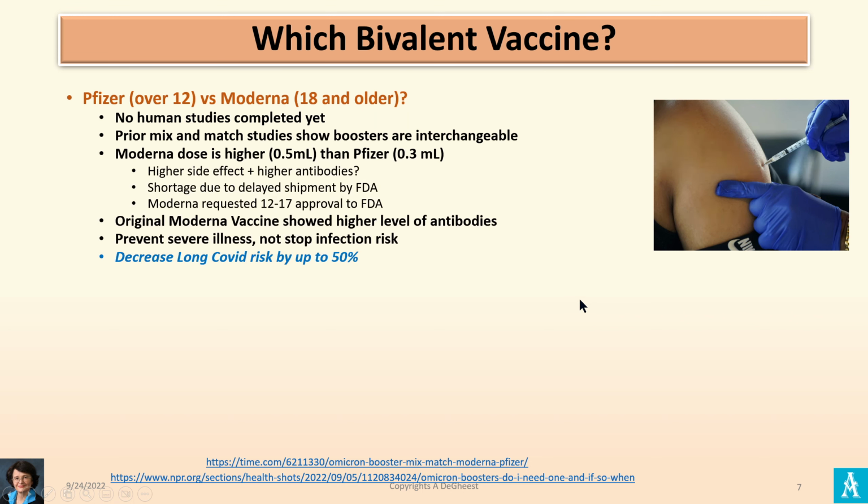Pfizer has been approved for over 12 years old and Moderna for over 18 years old, but they just submitted yesterday to extend their Omicron vaccine to 12 and up. So I just want to reemphasize there's no human study yet, but it was approved the same way we approved the flu vaccine, based on safety data and the fact that the process that we developed in the past is the same. There's a lot of studies showing you can mix and match between both vaccines.